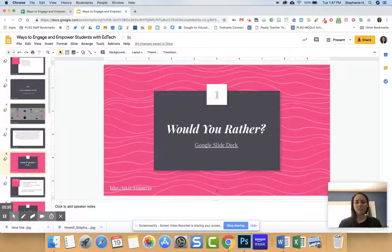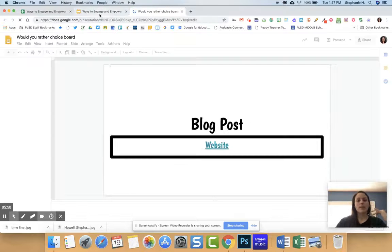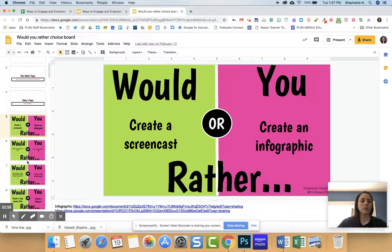So my first way that I love to engage students is this would you rather idea. Students get to decide between two different things. This is focusing on the 4 C's: the collaboration, communication, creativity, and critical thinking. Students have to focus on one of those C's or multiple of those C's to complete a topic.